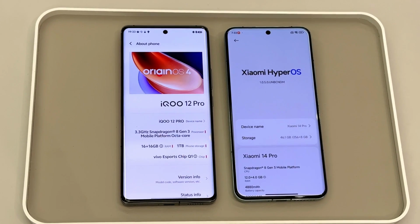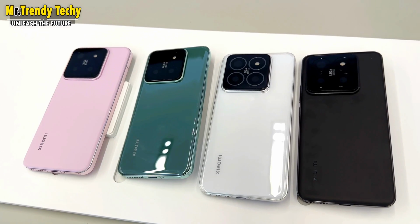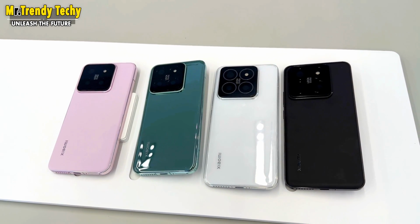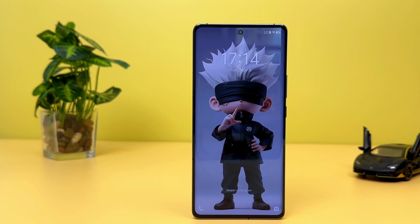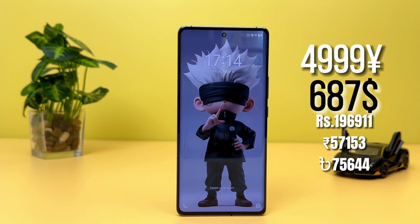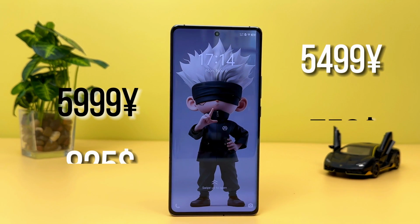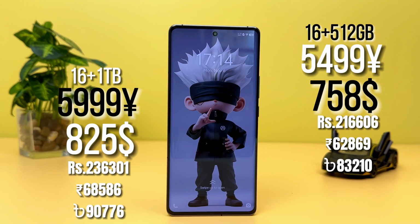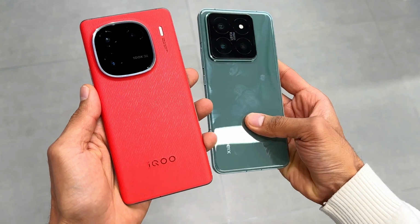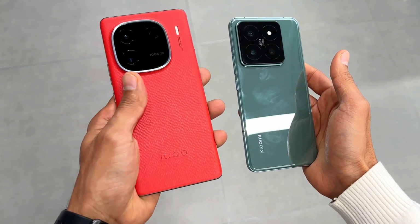The basic variant for Xiaomi 14 Pro is 12GB RAM plus 256GB storage for 5000 RMB. In iQOO 12 Pro, the basic variant is 16GB RAM plus 256GB storage for the same price of 5000 RMB. The price difference in the basic model is due to the RAM difference. However, the second and third variants have the same price. Now you can check the prices in your own country.